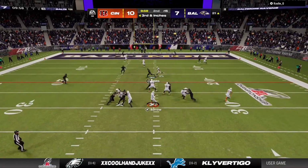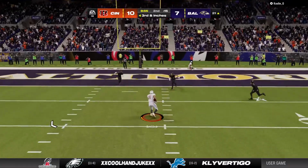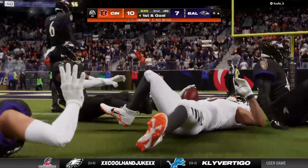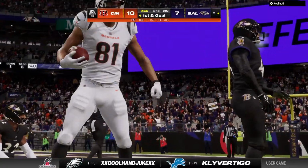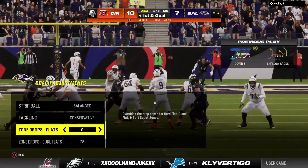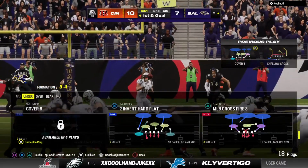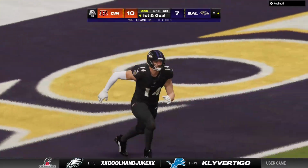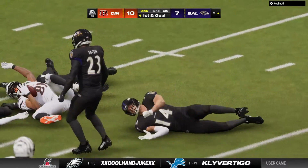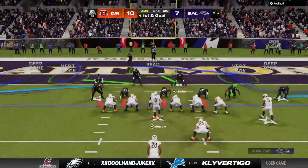Throw. Work in the middle of the field, and he's got a man complete. And able to get him down, but he does reach the 5. They're able to convert on 3rd down, and that sets up a 1st and goal. And in a lot of ways, that catch is expected. Red zone presence, and that one was realized there. You've got to find your tight end in that situation.